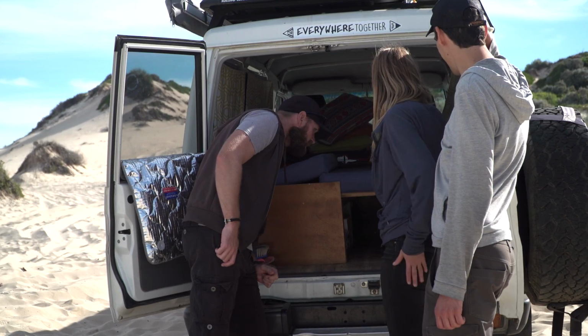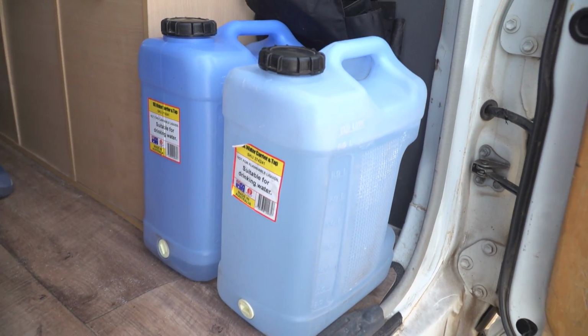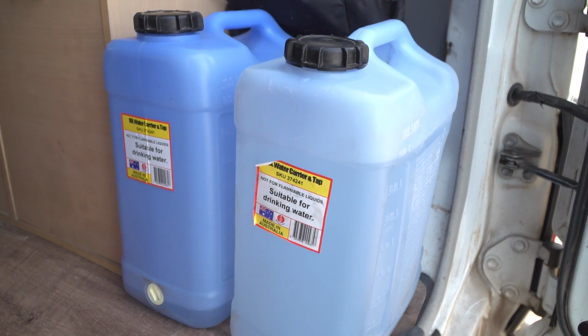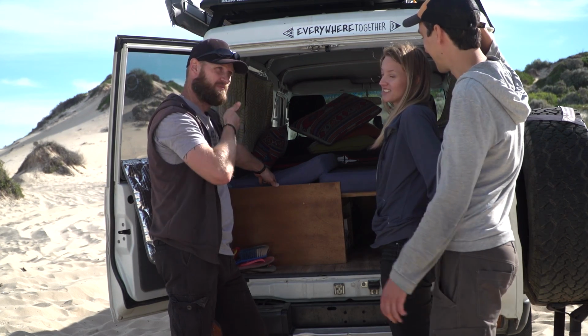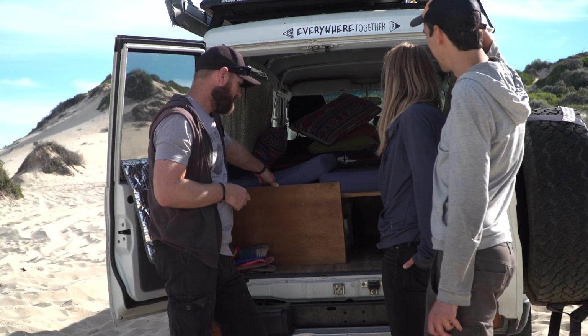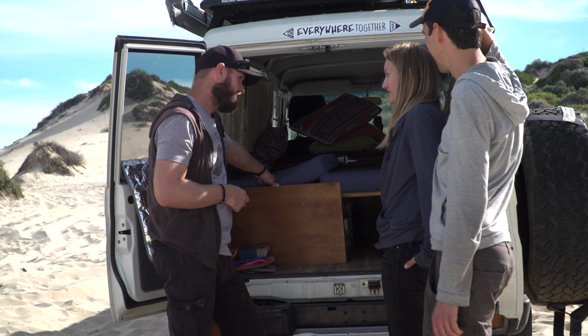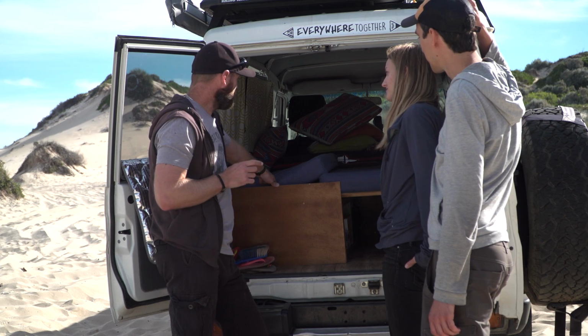Water, 2 10 litres? Yeah. So if you go further away, how much more water would you bring? We've been thinking about getting an underbody tank container. Yeah, that's our weakest point currently, the water storage.